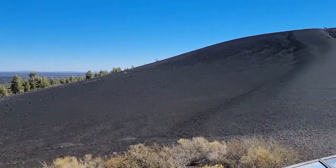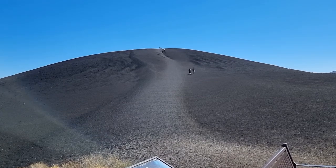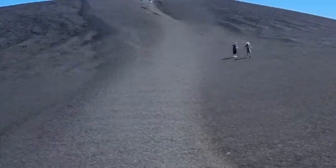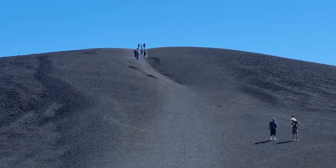And my first walk, I'm going up this cone here. It's called Inferno Cone, which will give me a good overview of the park. And if you can see, it's not a long hike, but it's a fair bit of uphill. Yeah, those little things are people up there.